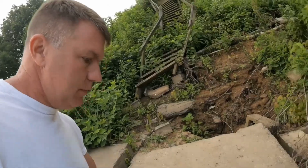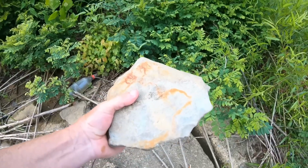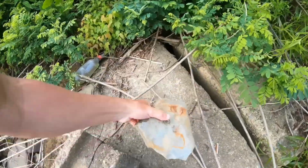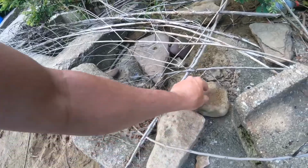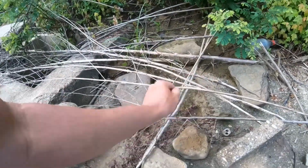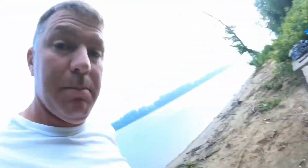I have some other ones here, not very good examples. Here's one made out of that gray type sandstone, kind of a bluish tint to it. Got a hole. Here's one with a hole in there. There's one there. I think that's a little one. And here's a small tiny shard of one. A couple shards. If anybody wants them, they're laying here. I didn't keep them. I leave them for somebody else.